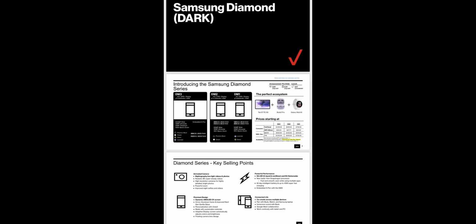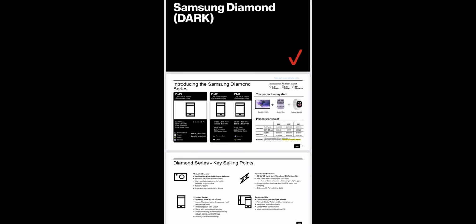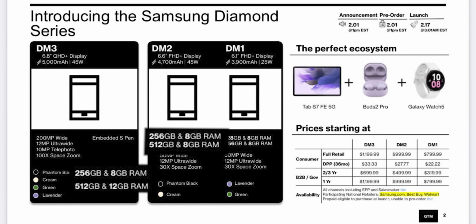This leaflet from Verizon that's been leaked talks about the specifications, the variants, and pricing. And I'll talk about the specs later in the video. So the S23 base variant will start at 128 gigs of internal storage and 8 gigs of RAM, while the S23 Plus and the S23 Ultra will start at 256 gigs of internal storage and 8 gigs of RAM. Which also means that if you want 12 gigs of RAM, you're going to have to necessarily go for the 512 gigs internal storage variant of the S23 Ultra.